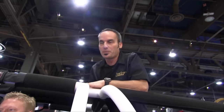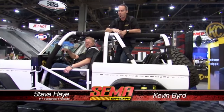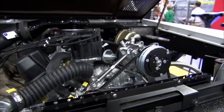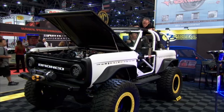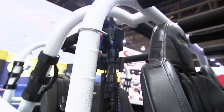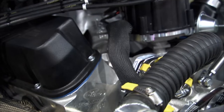Hey, welcome back to SEMA 2014. We're in the Heat Shield Products booth with my buddy Steve Hay. What I love about this show is it's like a playground. All the cool cars, trucks, this thing is pumping out how much horsepower? 500 horsepower. What year? It's 1973. It's got gun racks. Nice little ARs. Now we all know 500 horsepower, that's a lot of heat.